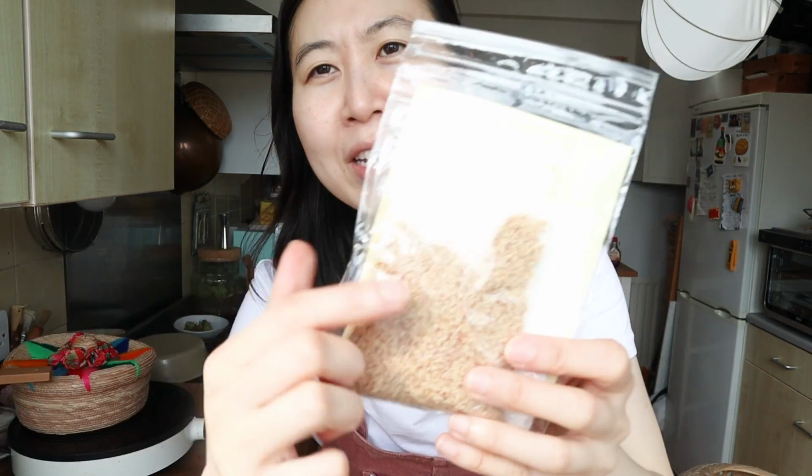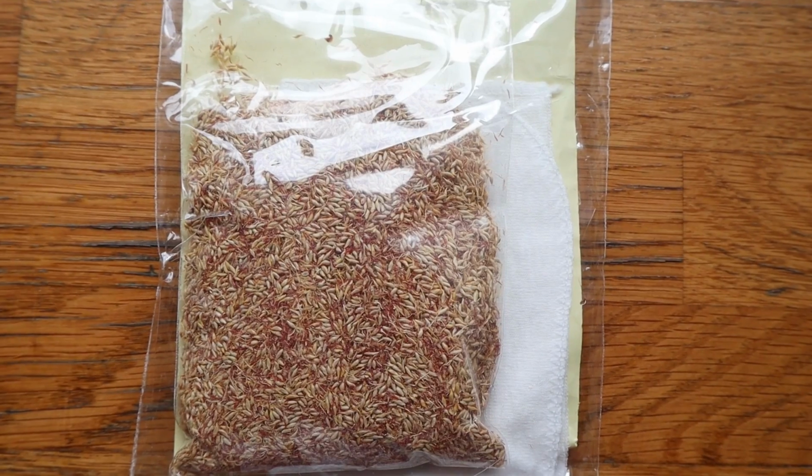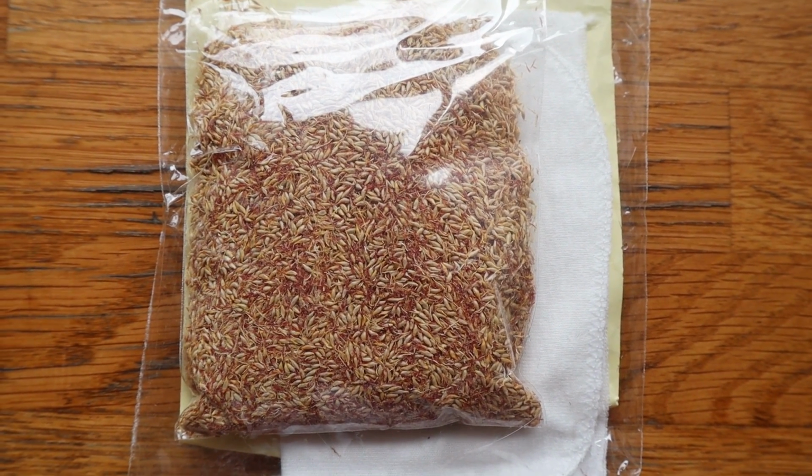Okay, so I come back bearing gifts from Taiwan. I don't know if you've seen this before. These are Aiyu jelly seeds. Chances are you might not have heard of it before because it is something that's very unique to, I would say, Taiwan and or Southeast Asia. But if you have heard of it, chances are it's going to be from bubble tea.